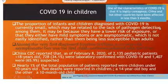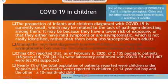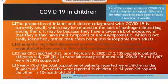As we know that one of the characteristics of COVID-19 is that it's highly contagious, to the extent that more than 164 countries have been involved in less than 3 months.